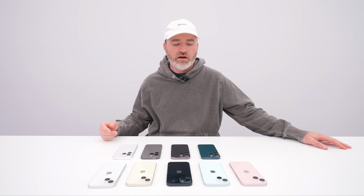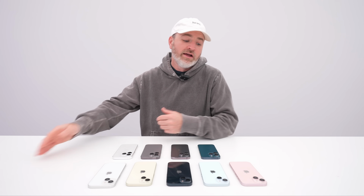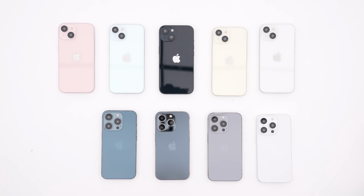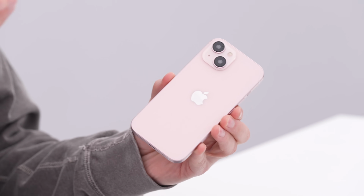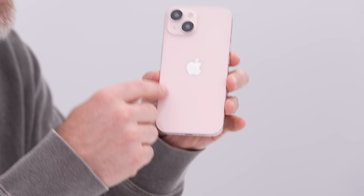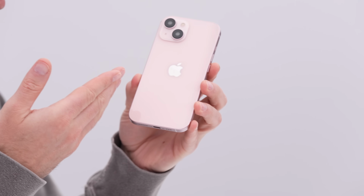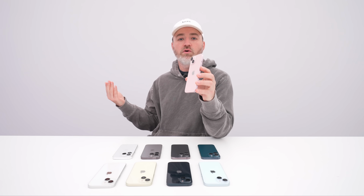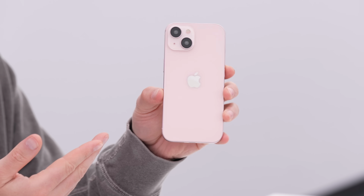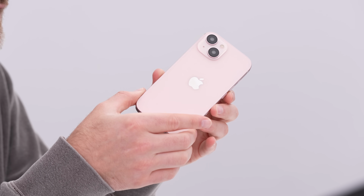But I want to talk about the color options because you might be in the market to upgrade your device right now. You might be considering one of these new colors. So let's go from left to right. First up, we have our iPhone 15 regular in this kind of pinkish hue. And actually, this is not too bad. It's kind of a pleasing and subtle pink. I know some people have wished for a more vibrant, in-your-face pink, but I think for everyday use, this is going to be pleasant and satisfying.